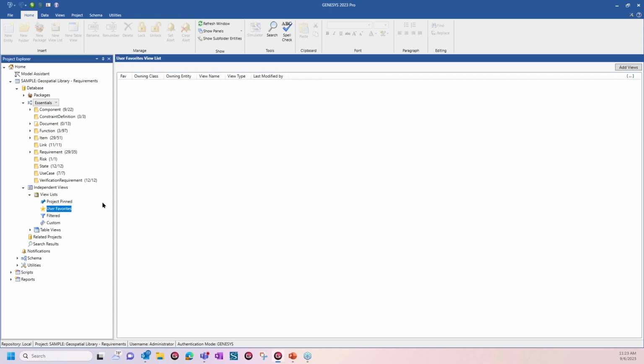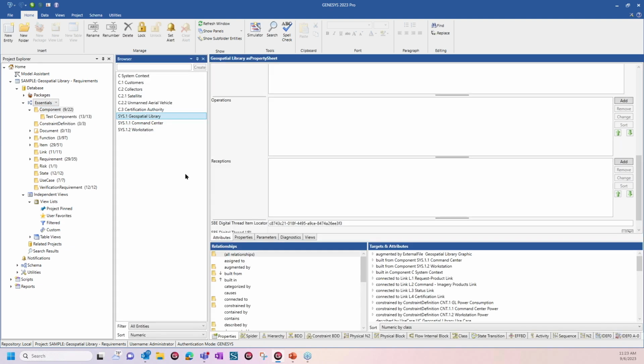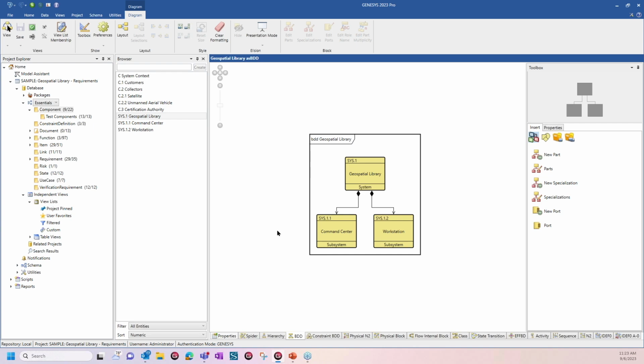So user favorites is the same way. I'm going to take a different approach to adding these. If I go to the components and I go to my geospatial library, you can see how the views here, I have my Project Explorer, a browser view of the entities, and then the various property sheets. But all of my views are available down here at the bottom, and so I can simply select on them and look at those views of that particular entity.